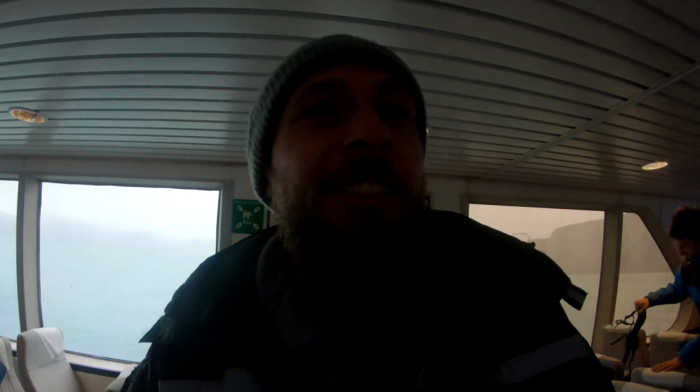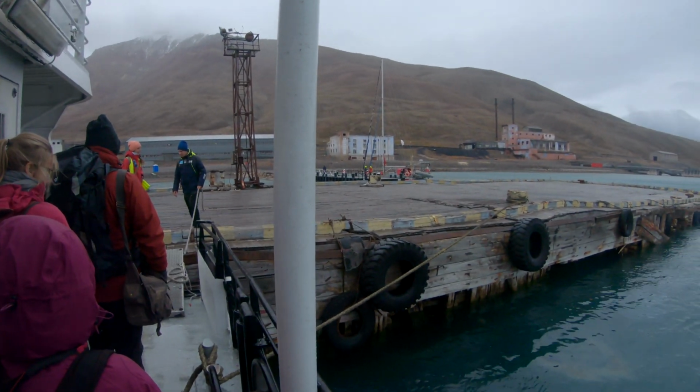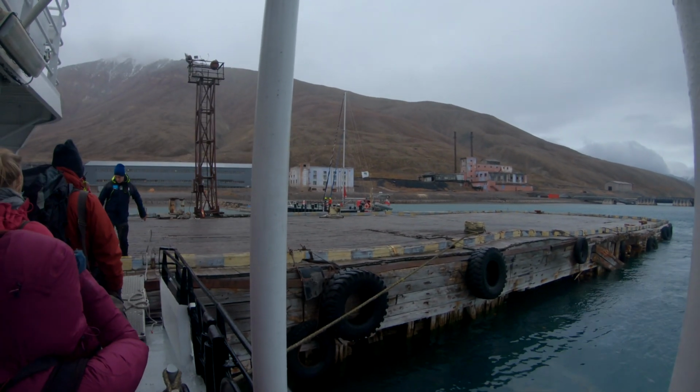So we are here in Pyramiden. We're getting off the boat right now. Raining, cold. And there's a Polish boat over there.